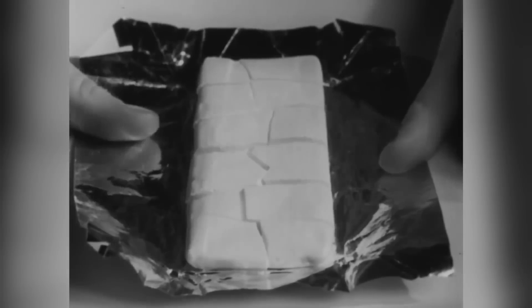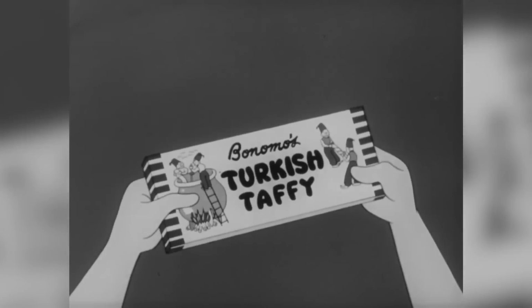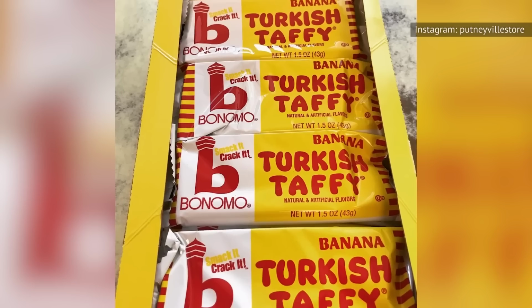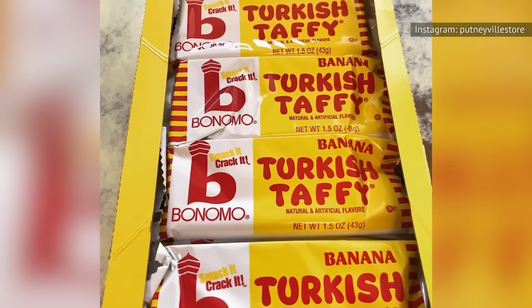Turkish taffy is not really Turkish, and technically it's not taffy either. Mike Myers would have had a field day with that one during his old SNL routine as Linda Richman. Franklin Delano Roosevelt's New Deal was neither new nor a deal. Discuss. As it turns out, Turkish taffy is actually a confection known as a short nougat, made from egg whites and corn syrup that's cooked before being baked into bars.